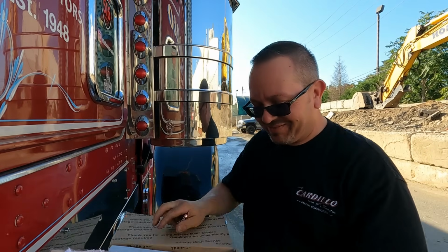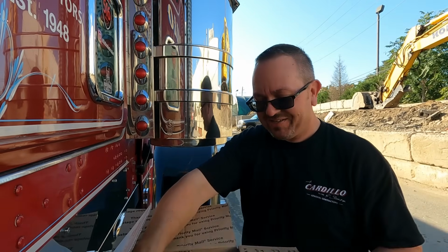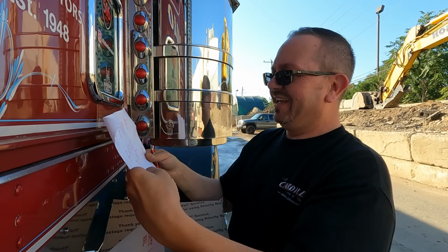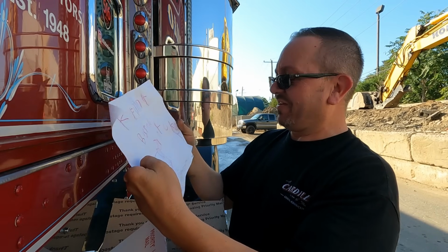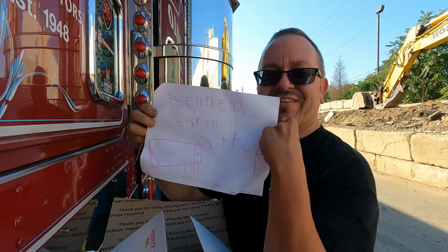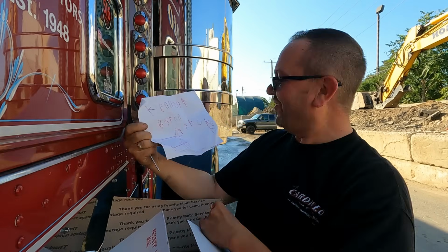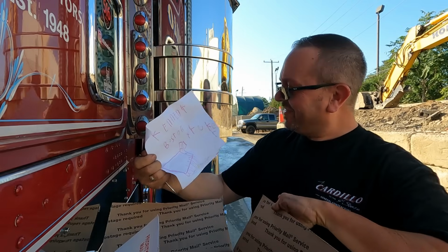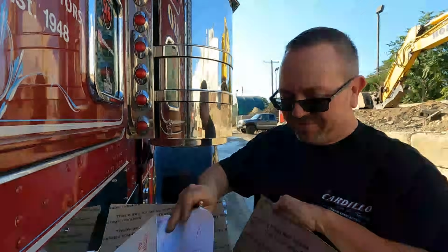Ooh, wow, this is pretty exciting. Ooh, there's a note. Kennedy, Boston Trucker. Kennedy, age 5. That's so cool. Thank you so much. Thank you very much. That means a lot. I'm going to hang this on my refrigerator.